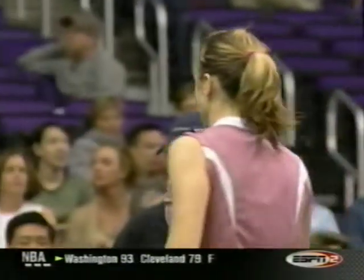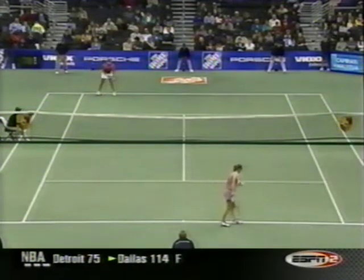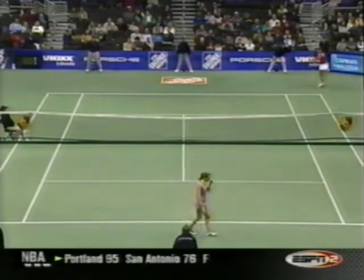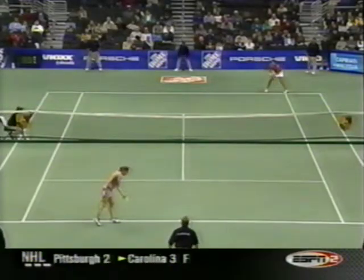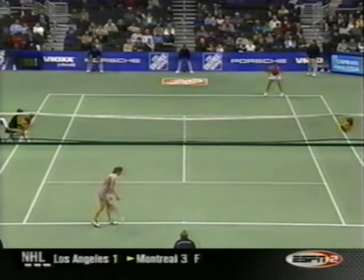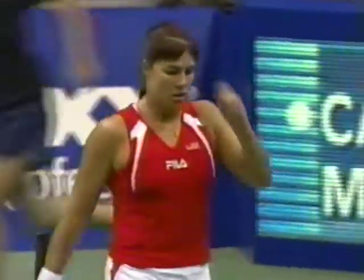Not getting the freebie, giving away the point with a double fault. She hasn't won a point on her second serve in this set, 0 for 4. And in the match, 31%. This would be the 8th break of serve against Maleeva. That's being broken into pieces. Capriati breaks again. In the lead.